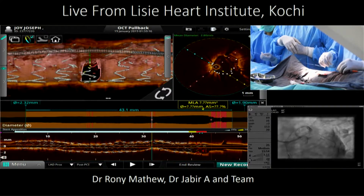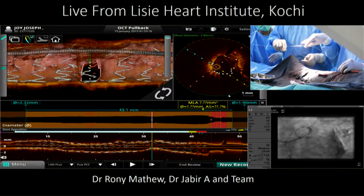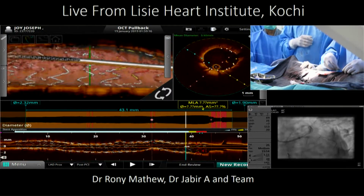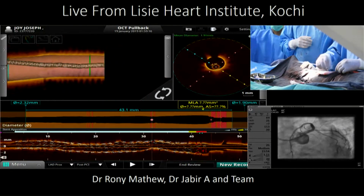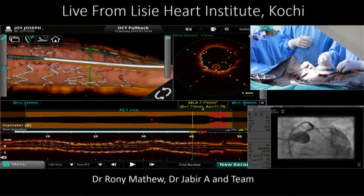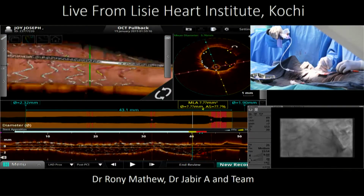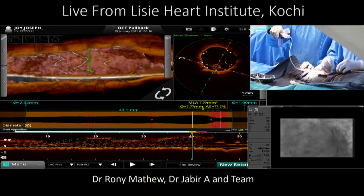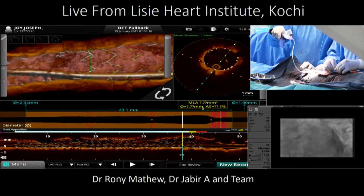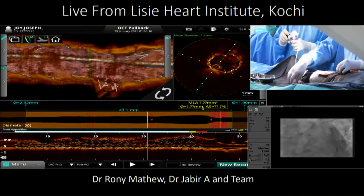So now we have the bifurcation view. You hold this, you look at it constantly. I wanted to show you that there are struts right across the ostium. Yeah, we'll see that. I will keep the wire in the circumflex when I do the POT, not a problem. And this is the ostium of the circumflex.